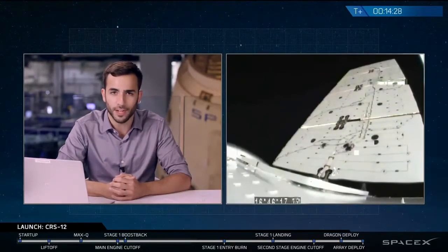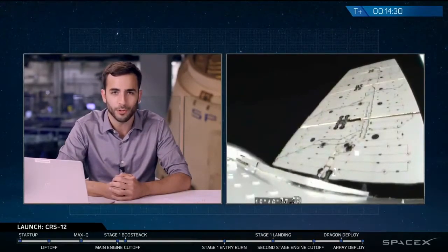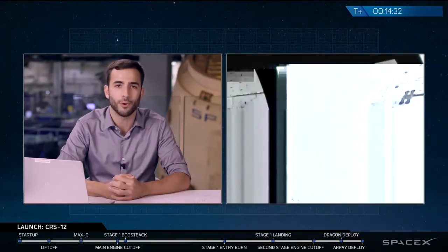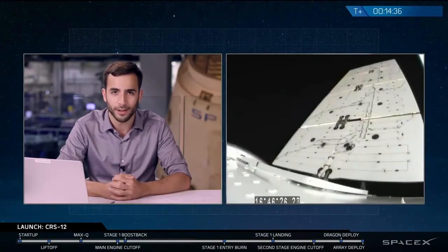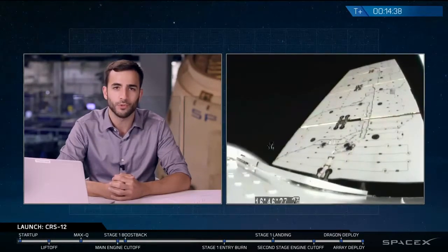Today we had a successful launch right on time at 12:31 p.m. from Kennedy Space Center in Florida. We had a successful stage separation, a successful landing of the Falcon 9 first stage, and a successful Dragon deployment from that second stage.